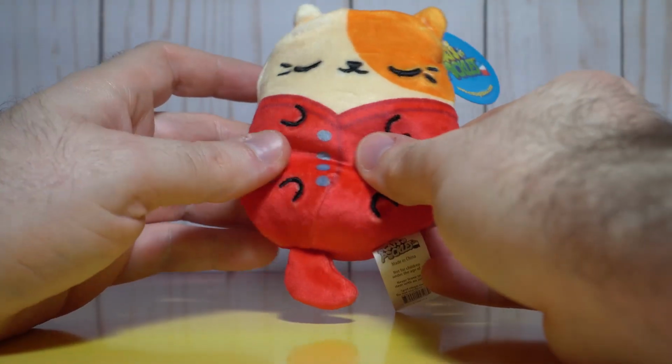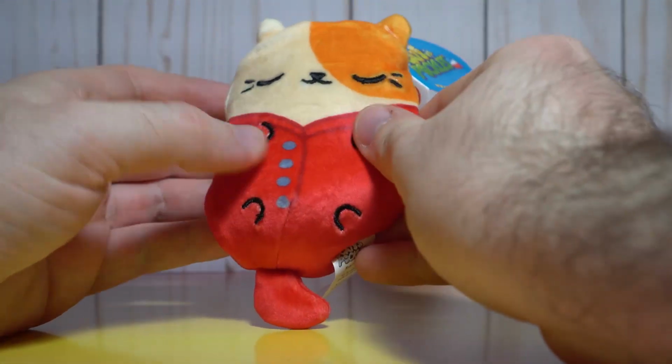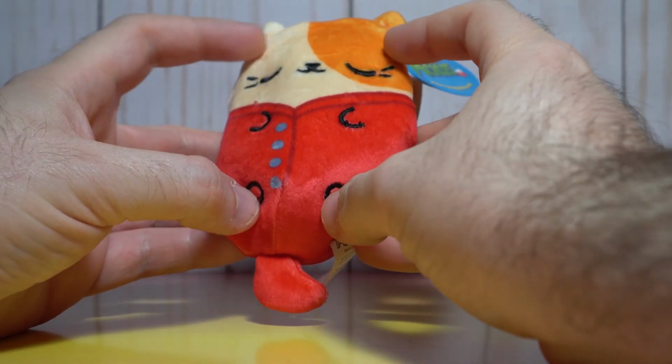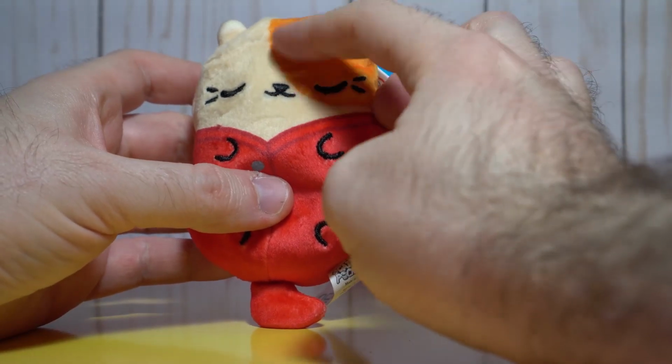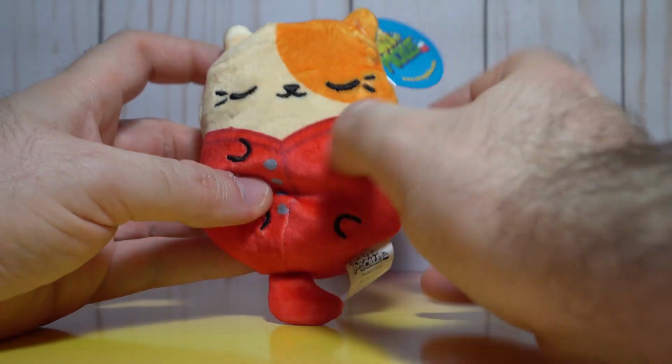Pajamas, as you can see, has the pajamas. Well, it's self-explanatory. A nice little red coloring with these nice silver buttons. The face, as I've already said, is fantastic. The coloring is kind of giving me Hamtaro vibes, actually. Maybe that's why I subconsciously wanted it too. You got that Hamtaro coloring.